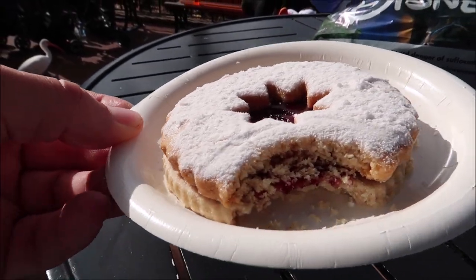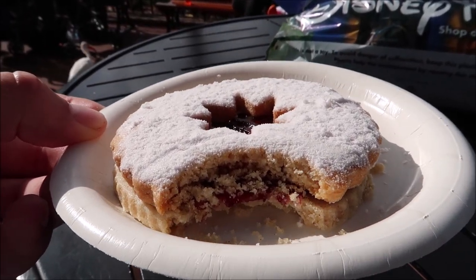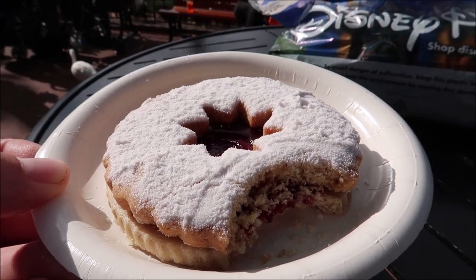That is so soft and delicious. I love it. My favorite cookie. I think it was my mom's favorite cookie when she did the cookie stroll 2 years ago, actually, too. One cookie down, and now we've got four more till we get our free cookie.